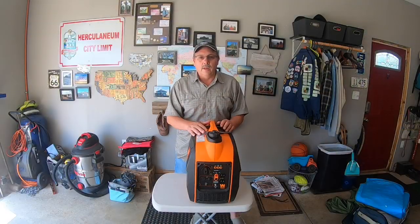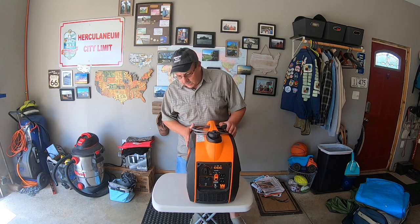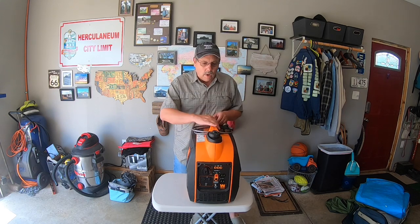I'm going to go ahead and throw the generator in the car. We get a lot of questions about this. This is a Wen 2000 watt generator. A lot of people have a lot of different opinions on what generator you should use. Some people say the Honda, some people say the Yamaha, some people don't like these types of generators, the Wens or the Harbor Freights or what have you.